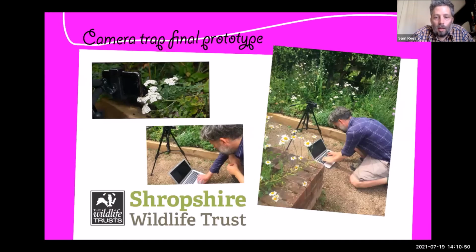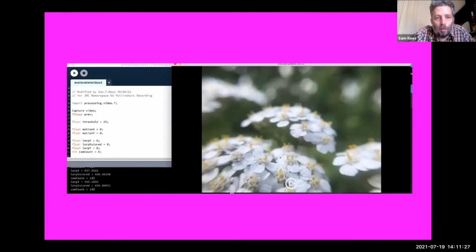So I used my iPhone instead, as I had a macro lens for that. Although ideally we would build an app on the iPhone itself, I looked into this, and it was quite a complex process to undertake at this particular time. So I ended up just using the laptop to access the camera. The camera is a live feed into the laptop, and then I was able to write or modify some code in order to detect any kind of movement on the screen.